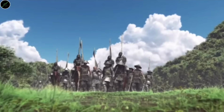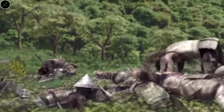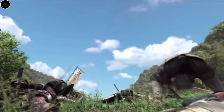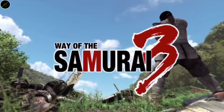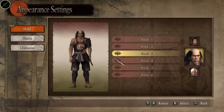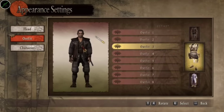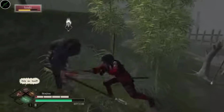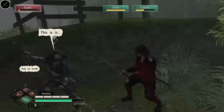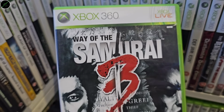This 2008 Acquire-developed samurai RPG set in feudal Japan is a very in-depth game, full of character development, progression, and a very in-depth combat system. There's a huge 22 possible endings on this one, which just goes a little bit of the way to show you how in-depth a game this one really is. And as you'll be seeing on screen now, a very visually stunning game, and if you're into that whole feudal Japan era, if you're currently watching Shogun, I know I am, then this could definitely be one for you.